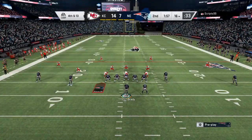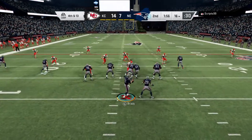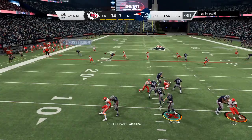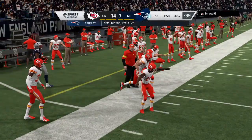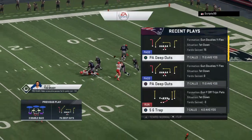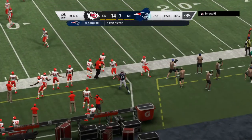Brady not coming to the sideline. They're going to go for it here on 4th. Let's go, defense. They do go for it. It's Brady. He's got Sanu. And he'll have this past the 30 prior to going out of bounds. Give him 15 yards on that one, and New England has a first down.